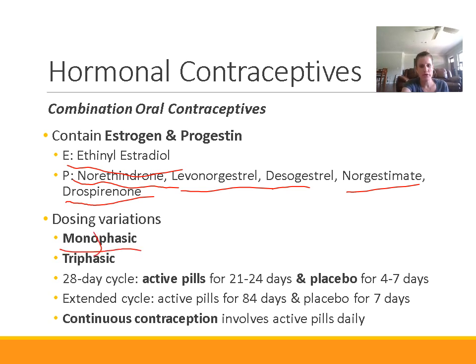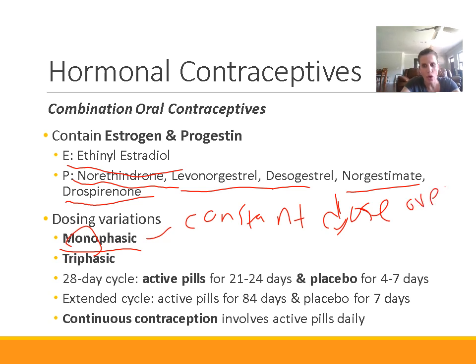Monophasic, mono is just meaning one, so think like one phase. Monophasic contraceptives give you a constant dose of both hormones, and you get that constant dose of hormones over 21 to 24 days.